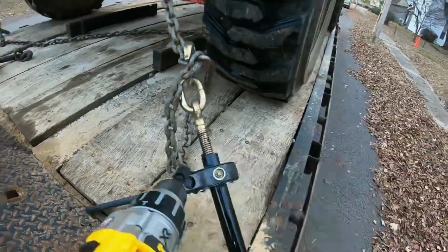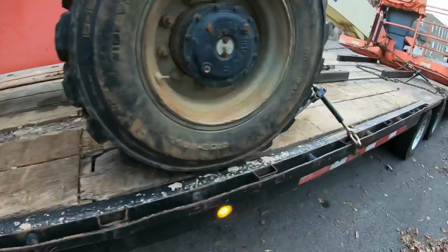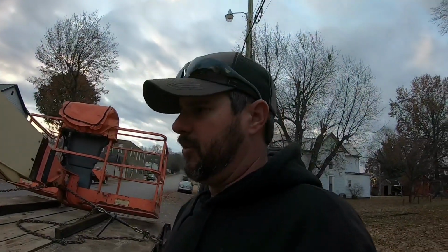Like I said, when you're putting the boomer on, you just gotta make sure you position it to where you can get that drill in there, and it works good. But man, they tighten down nice, they tighten down quick. Yeah. Time will tell, but so far, so good.